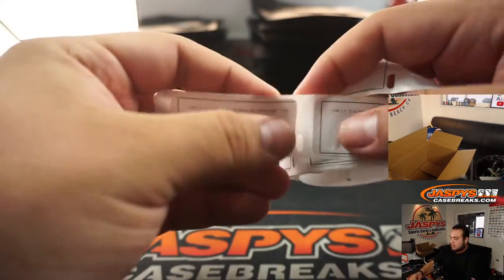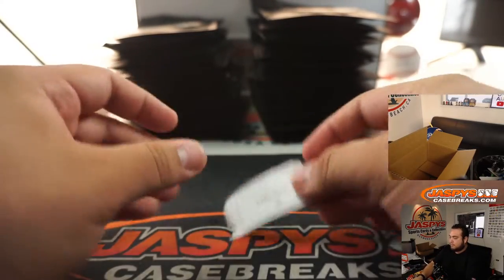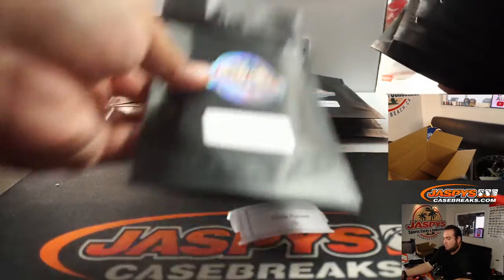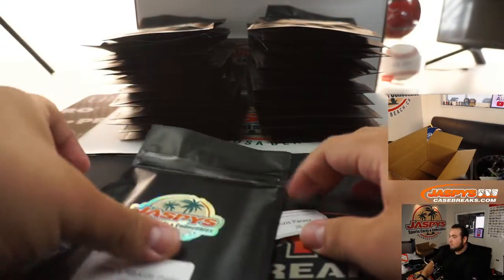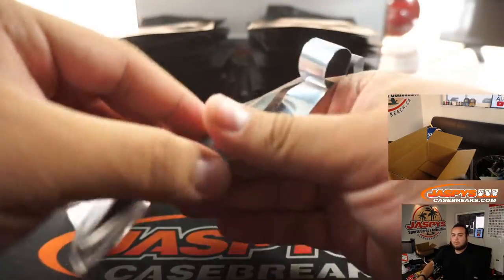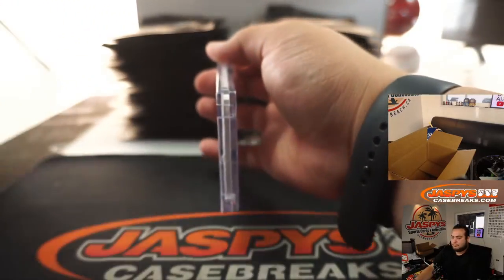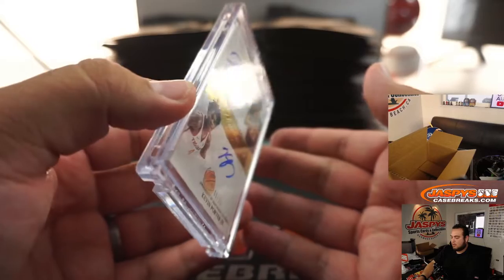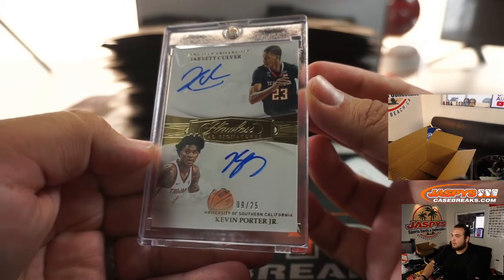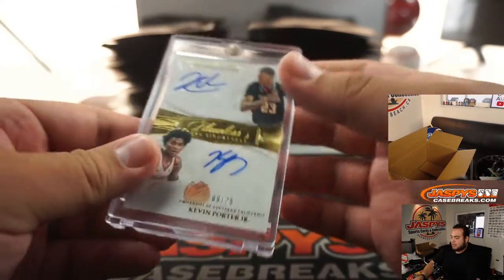Chris Parent, pack 28. And we got a dual autograph, Jarrett Culver, Kevin Porter Jr. 9 out of 25. There you go. Texas Tech, USC.